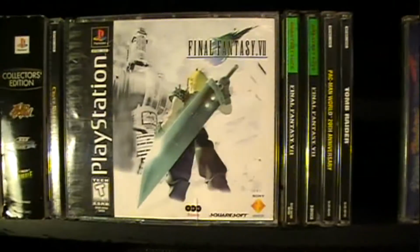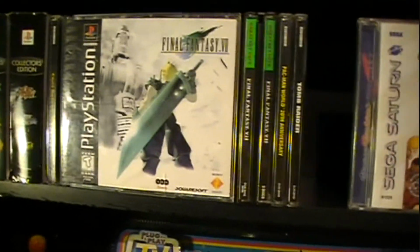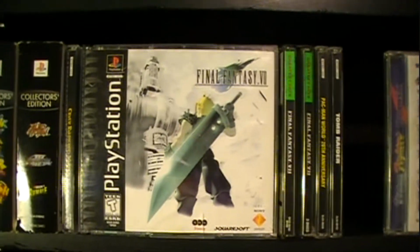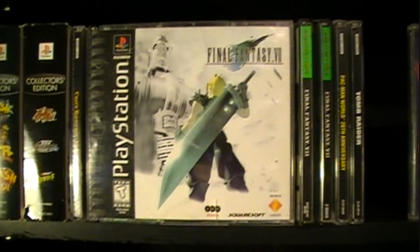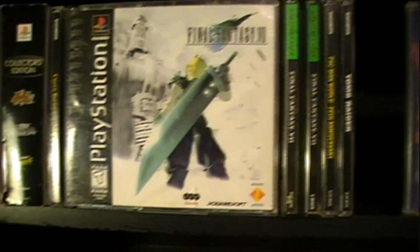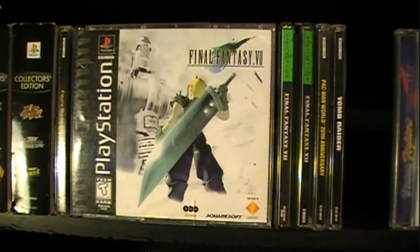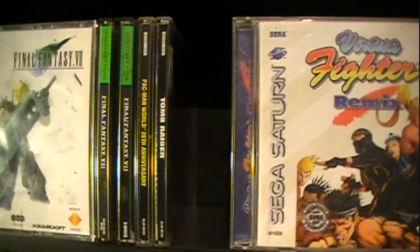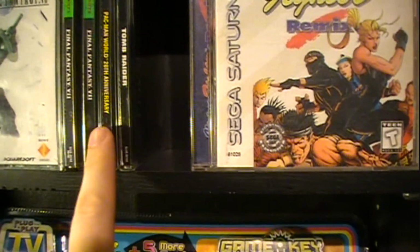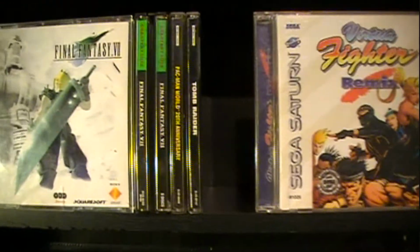A complete in box Final Fantasy VII Black Label, and I got that for free. One of my buddies saw that I started collecting games, and he said, hey, it's better in your collection than me using it as a coaster. So here you go. And it is in perfect shape. It is awesome. Another copy of Final Fantasy VII, but it's the Greatest Hits Edition. Pac-Man World 20th Anniversary, and Tomb Raider.